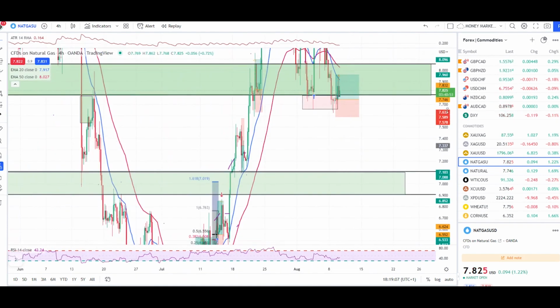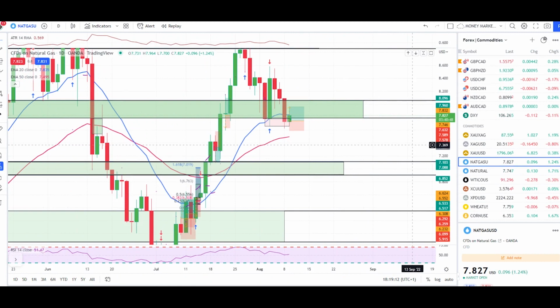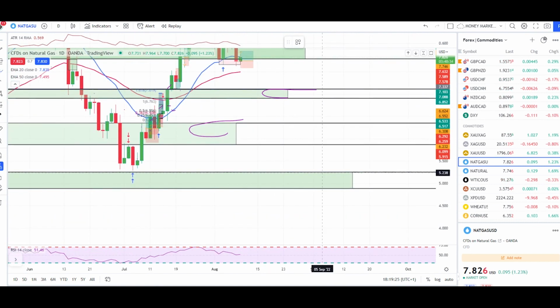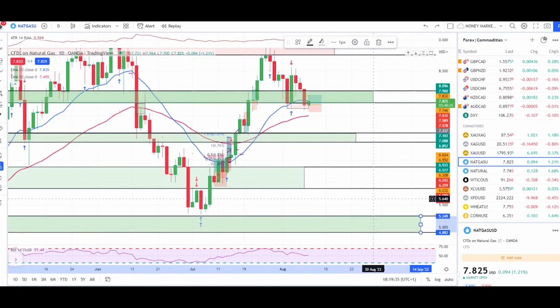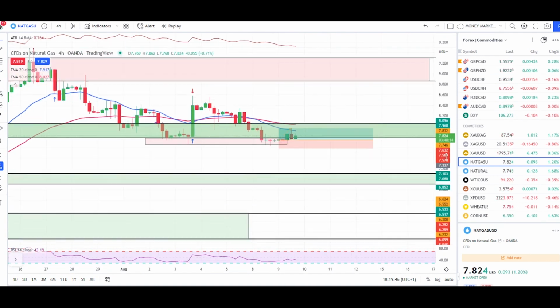Now the next level from where I look to take my counter trades. Let's say if the market falls from here, this is a minor level right here, and then this is a minor level right here, not a major one, but the big level I'm paying attention to is right here, which is 4.882 goes up to 5.249. But that's really far away now. We have this support, we have this support, and then after that we have this support.